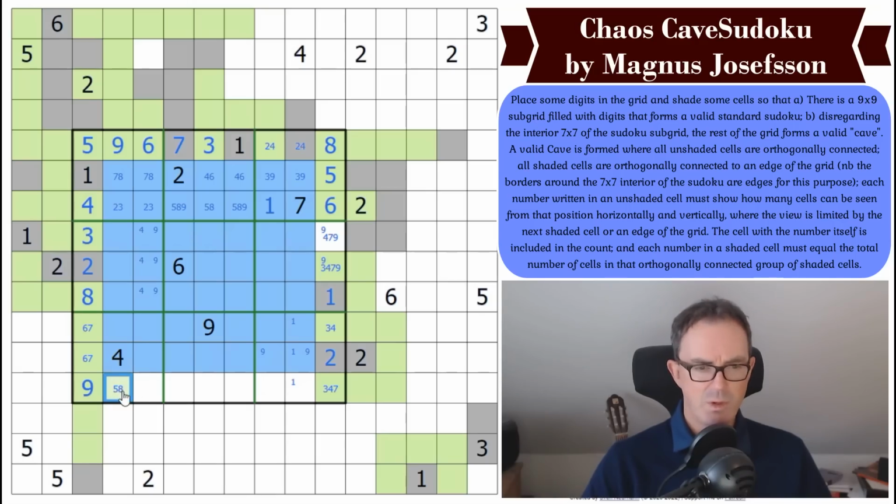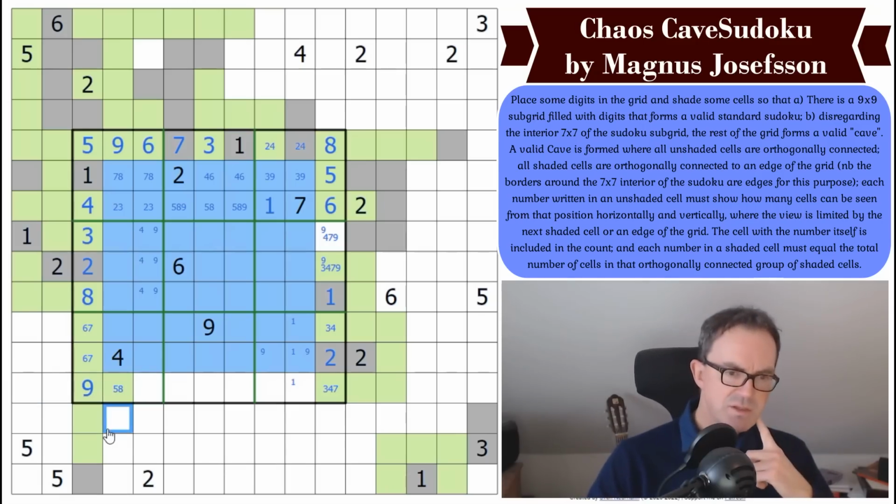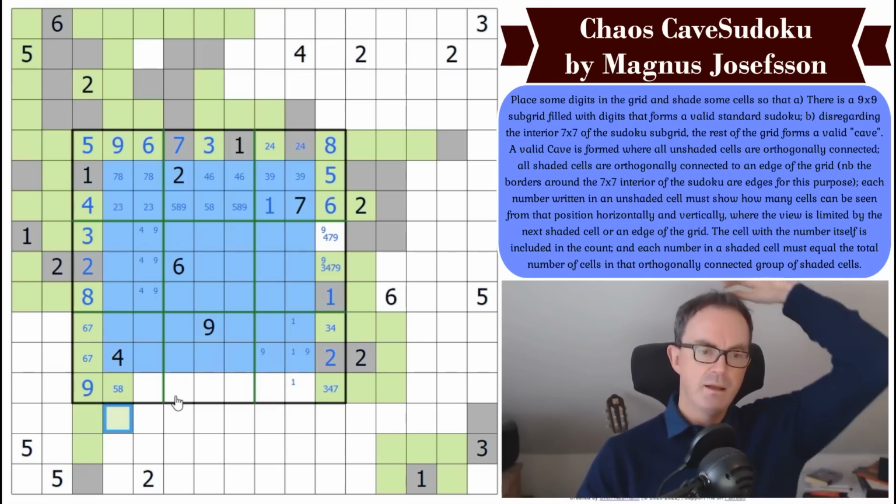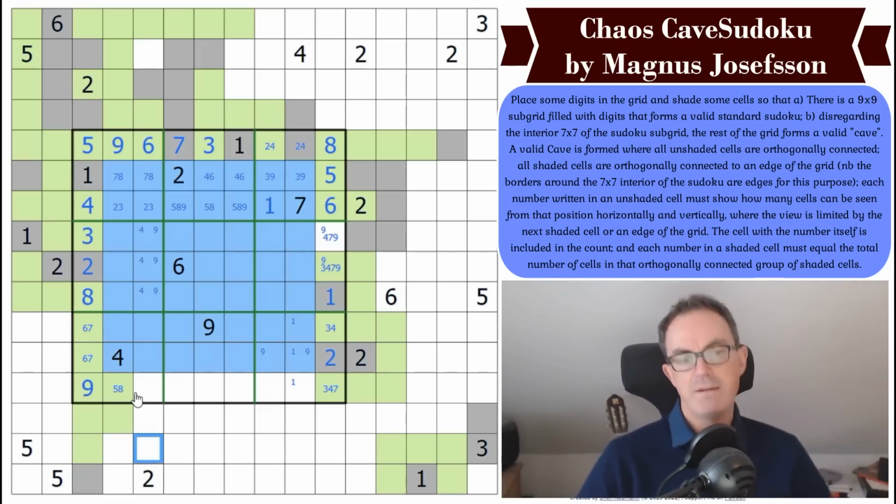Although I don't quite see. It looks like it should do something, doesn't it? But I'm not sure it does. We know that this green here is seeing 4 this way. So it must see this cell. Is that the deduction we get from that? Yeah, I think that's the deduction. Oh, maybe it can't be 8. Yes, it can't be 8. That's it. There you go.